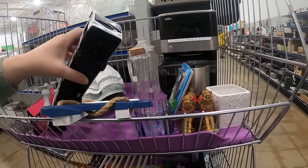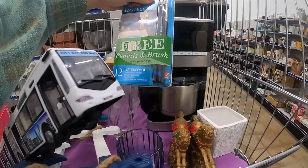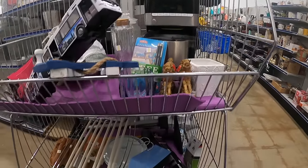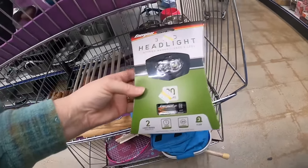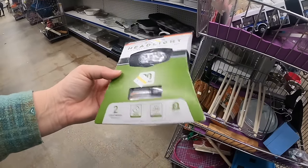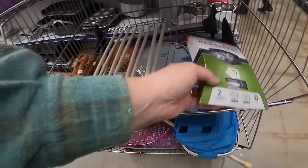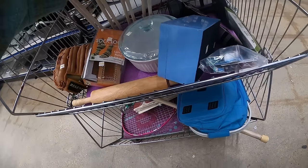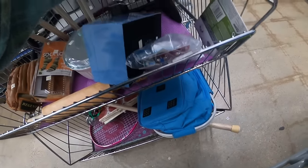Okay. Here's a watercolor set, brush and pencils. Let's see what these are, light modes. LED headlights, interesting, okay. I don't know enough about that to want to take that. Saka something. What is this?